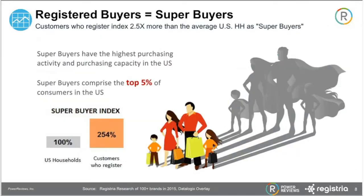Let's talk about super buyers and what a super buyer is. Basically, it's the top 5% of all consumers in the U.S., and they purchase a lot of stuff, for lack of a better definition. In 2015, we took 100 of our brands and overlaid them with data logics. What we found was that people who register their products over-indexed by about 2.5x, meaning they're about 2.5 times as likely to be super buyers than customers that do not register their products. So clearly, this is a very valuable audience, and if you're not currently marketing to them, you should consider doing so.